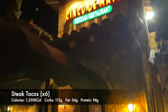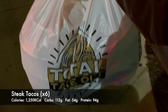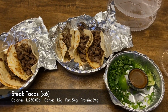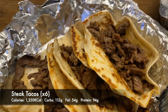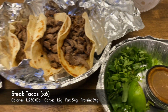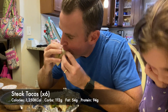So on Wednesday is when I did my OMAD, or my 1 meal a day. I did 23 hours fasting, and then I broke my fast with 6 tacos. And this is kind of an example of making small adjustments. I had the tacos from the Mexican restaurant, but I did not have the chips and salsa. I just make little changes like that, and over time those little changes add up to a big difference.